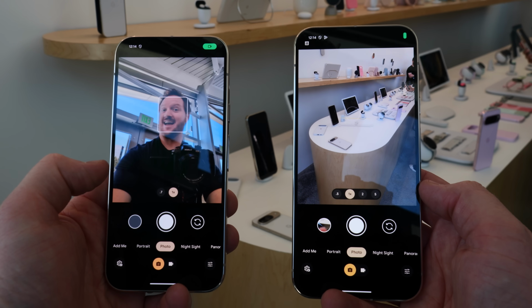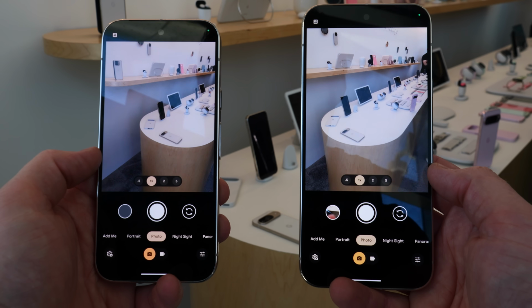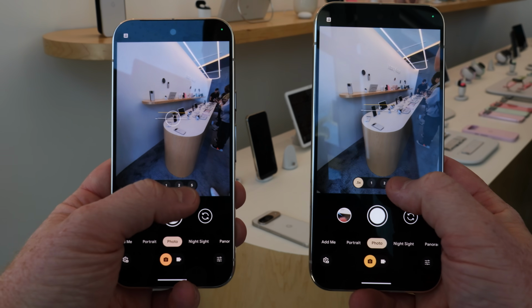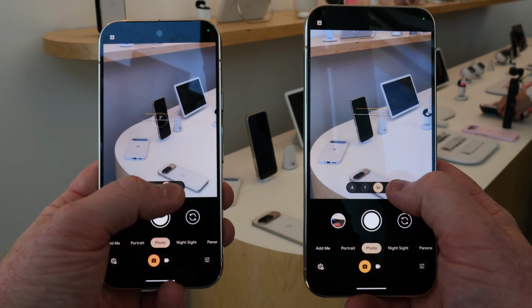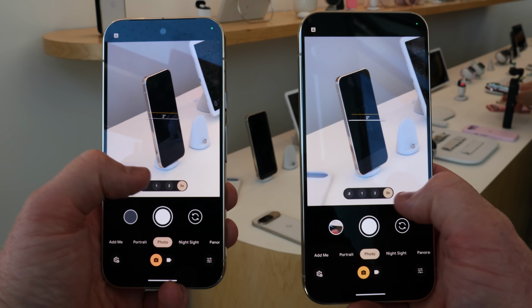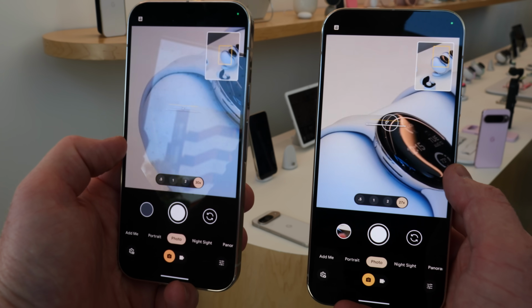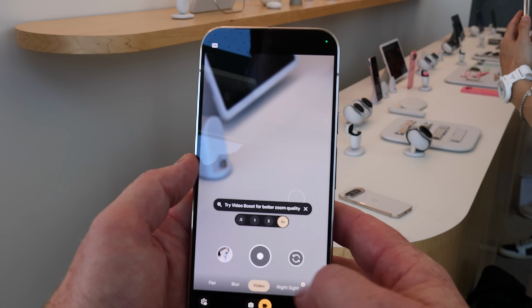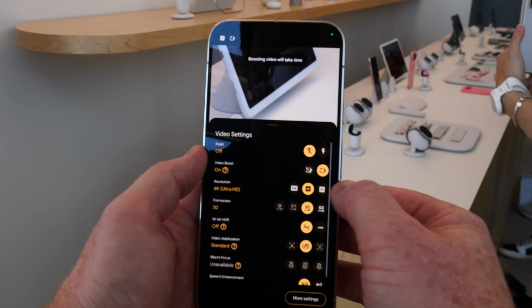The front-facing camera has been upgraded to a 42 megapixel autofocus camera with a 103-degree field of view. The rear camera lenses are now a 50 megapixel main lens, a 48 megapixel ultra-wide, and a 48 megapixel 5x telephoto lens, which is also going to be great for macro photography. The Pros also include a multi-zone laser detect autofocus sensor to help your photos be in focus with more subjects in mind. The screens are Super Actua displays with up to 3,000 nits of brightness.